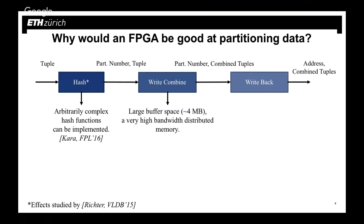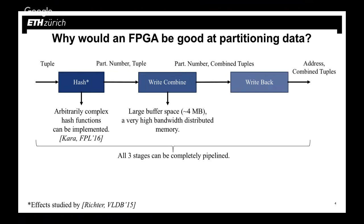The second thing is that we can do write combining very efficiently using the large internal buffer space of the FPGA, which we call block RAMs, or BRAMs for short. These block RAMs provide a very high bandwidth distributed memory on the FPGA logic. Apart from that, we can also use the custom logic capabilities of the FPGA to pipeline all three stages of the data flow. Imagine that when the first tuple is in the write combining stage, the second tuple can already be in the hashing stage, and these operations can happen in parallel.